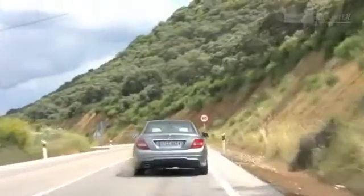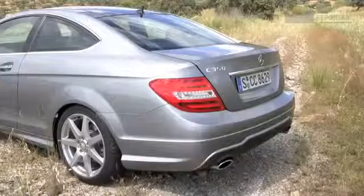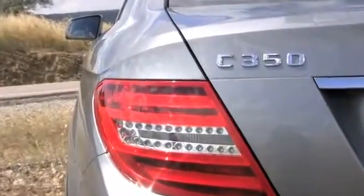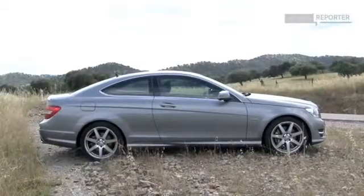I think that's brilliant. To me, the C-Class Coupé is a perfect all-rounder. It can be driven in a sporty manner, but it can also be driven in a comfort-oriented manner. Yeah, you really gotta pace yourself, and you gotta watch out because it's very easy to go over the speed limit without noticing it because the ride is so comfortable and sometimes doesn't transmit the actual speed.